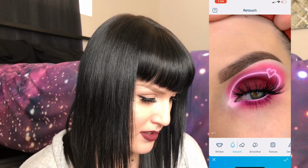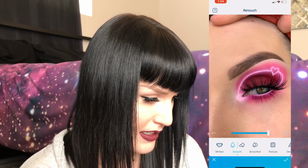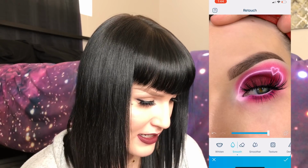Smooth is the one that people also overdo a ton, but I will do a little bit like on my skin because like I said, if it's not about the skin, then I don't mind because I feel like it makes it less distracting.